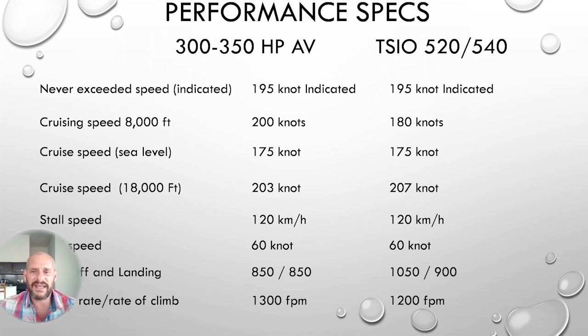Performance numbers on the plane, again, a little bit's going to depend on the engine you put in and whether it's turbo or not, and which altitude you can get to, but you'll see the numbers are, again, better than Cirrus, right? 200 knot cruise speed at 8,000 feet, right? You go up to 18,000 feet, pull back the throttle a little bit, you're still doing 203 knots on 12 gallons an hour of car gas or avgas, right?